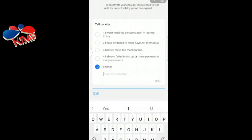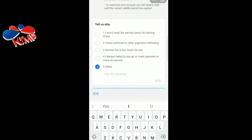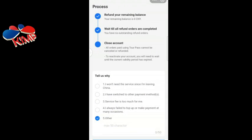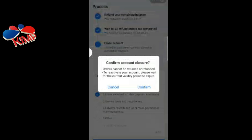If you don't see any reason that matches your own, you can just say other, which is number 5. So I'm going to type in the reason here. Unfortunately, my typing is not coming up. I think it's because of the option I've selected. Okay, let's choose this one: I always fail to top up or make payment on many occasions. So you basically want to put a reason why you want to close the account, and then it will open up like this.